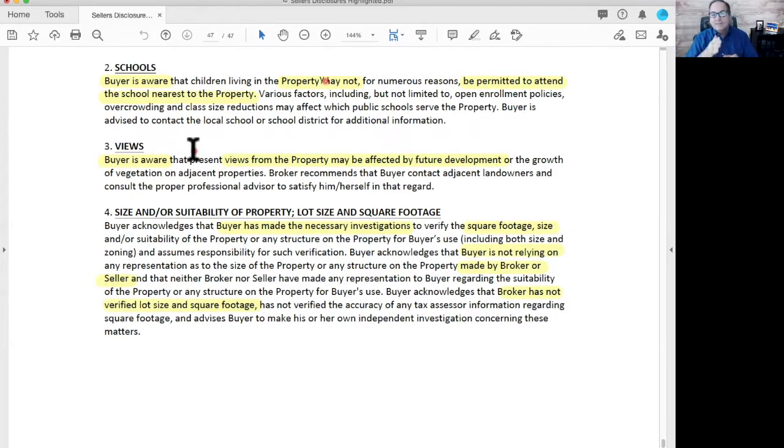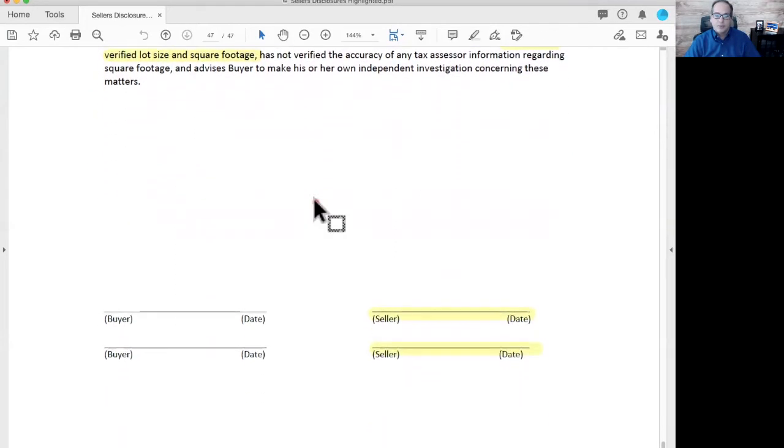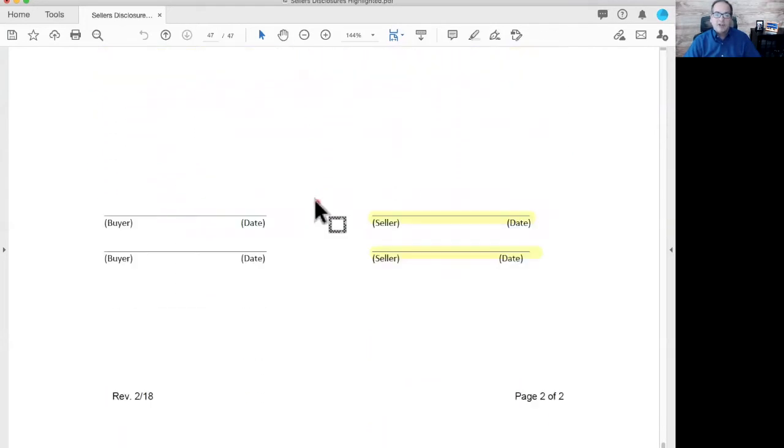So mainly buyers, do your due diligence. Seller has no control over what happens in the future. It also says that the buyer has made necessary inspections about the square footage of the property. The buyer's not relying on what the seller says or what the broker says. The broker hasn't verified the lot size or the square footage of the property. It's all up to the buyer to check all that stuff out.